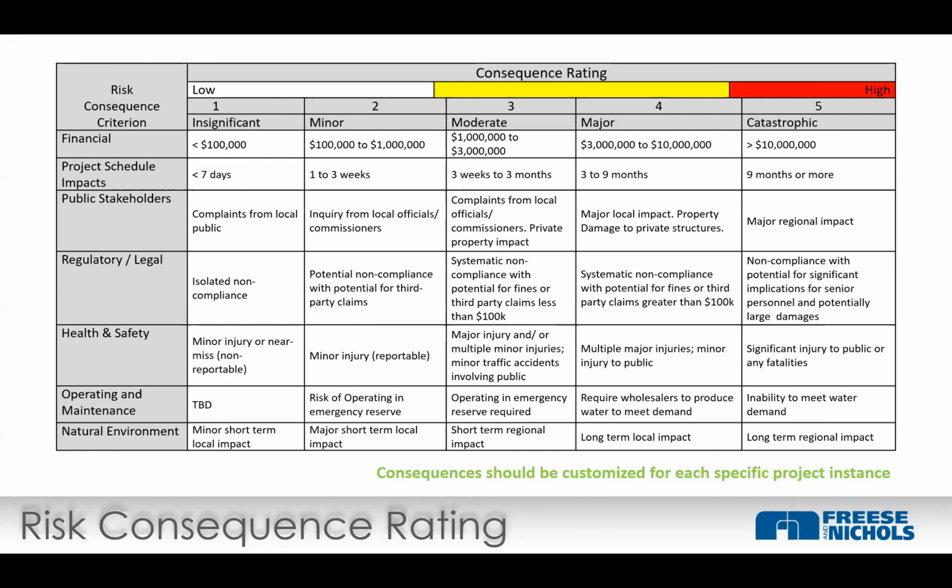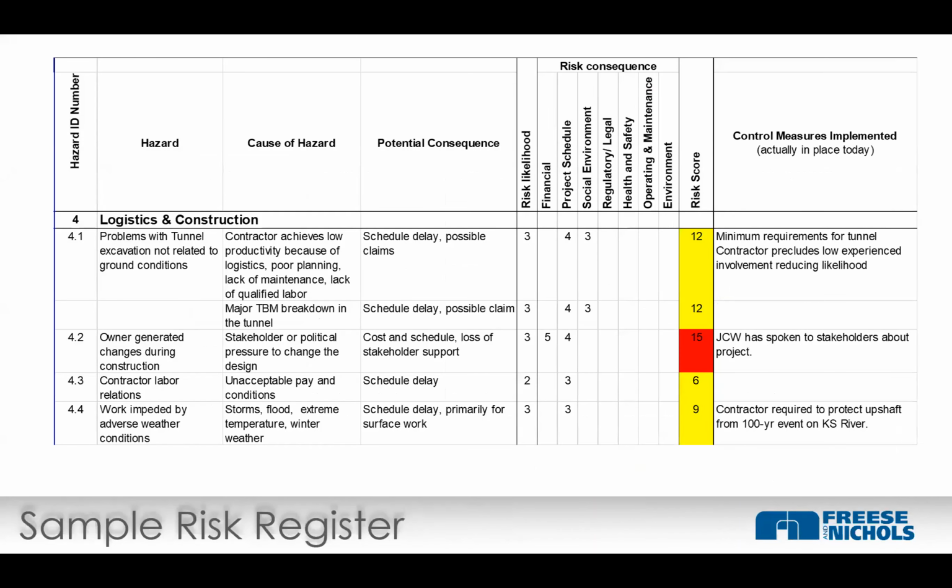But you can see, financial risk here: insignificant is less than $100,000, catastrophic is more than $10 million. Project schedule impacts: insignificant is 7 days, catastrophic is 9 months. Again, going to vary on projects. That's our consequence rating. So what does that look like?